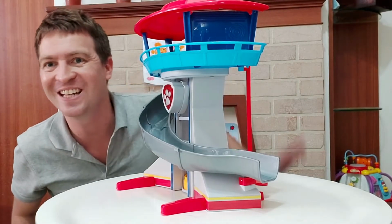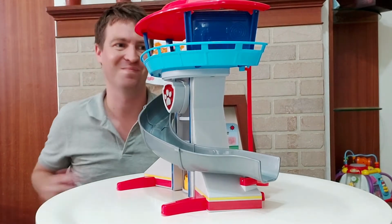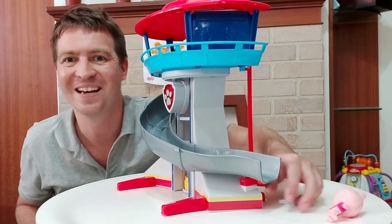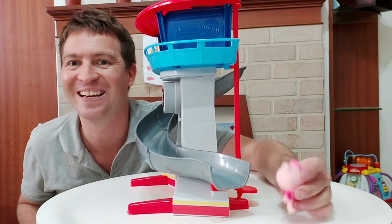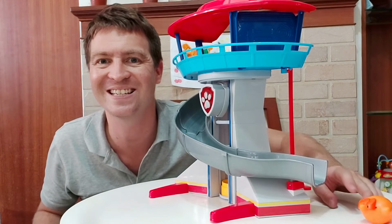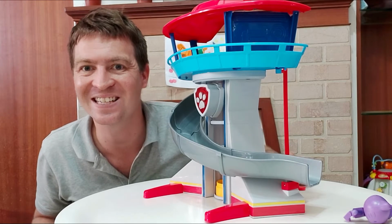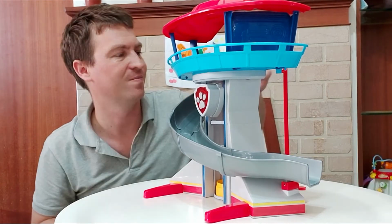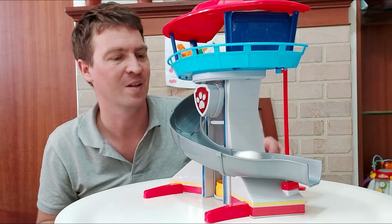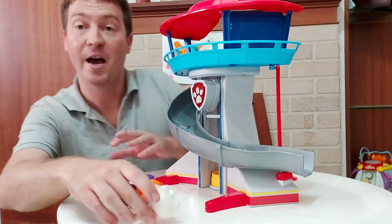I'm going to put a Hello Kitty down the slide. And as it slides down, you tell me what color it is. Okay? Okay, here we go. What color is it? It's pink. What color is it? It's orange. What color is it? It's purple. What color is it? It's black. What color is it? It didn't go all the way, white. White. Now let's play with them a little bit.